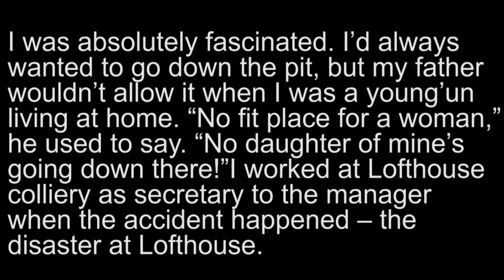I'd always wanted to go down the pit, but my father wouldn't allow it when I was young and living at home. No fit place for a woman. He used to say, no daughter of mine's going down there. I worked at Lofthouse as secretary to the manager when the accident happened, the disaster at Lofthouse.